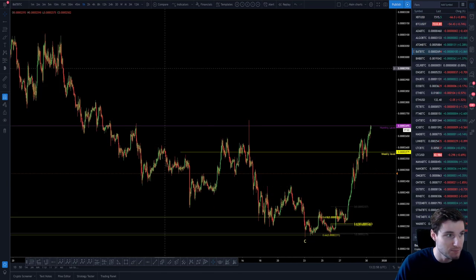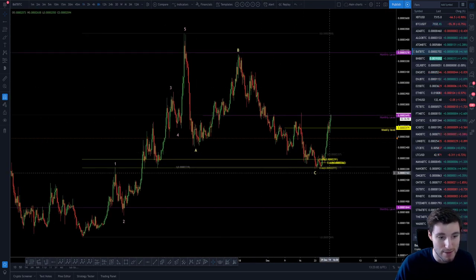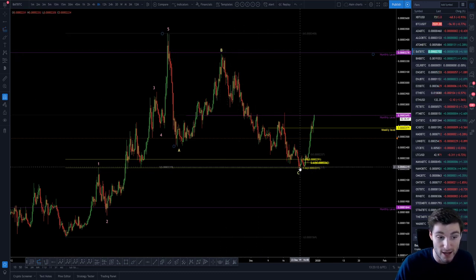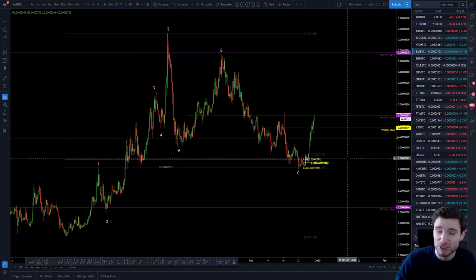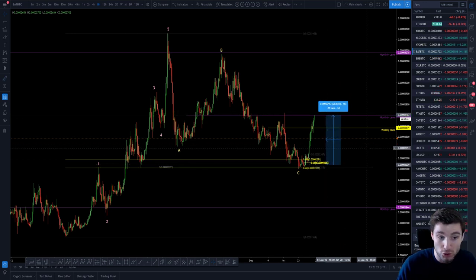This has been absolutely perfect in what was an absolutely perfect ABC correction. So we saw 1, 2, 3, 4, 5 up, the A to the B to the C, giving a one-to-one extension. So the length of the A was a perfect one-to-one of the C, also coming here to the 0.618. So it was just perfection, easiest trade one could ever see. And from there, we have seen a rise of 20%, okay?